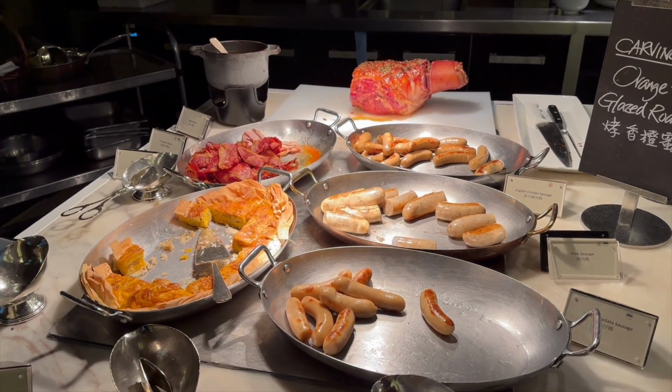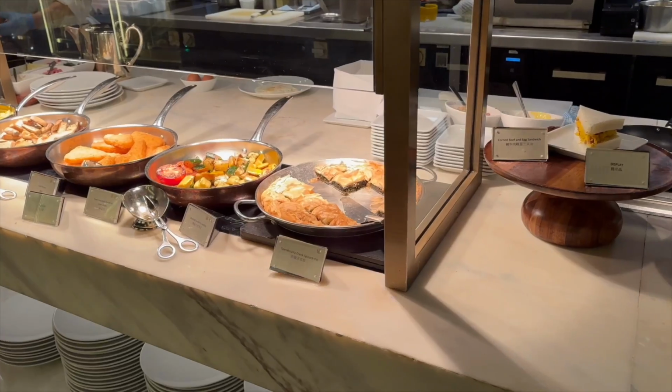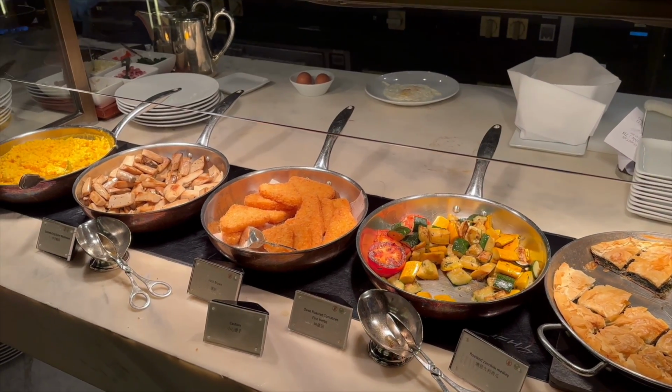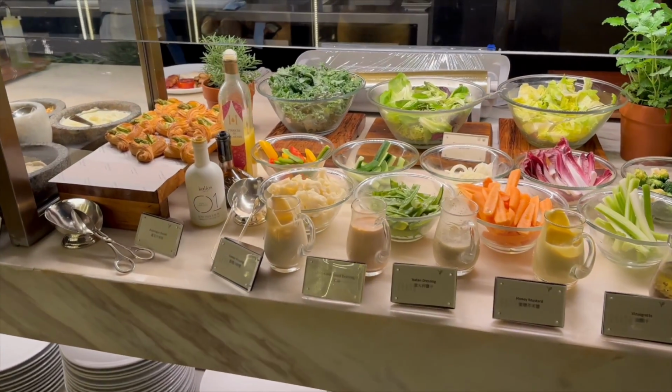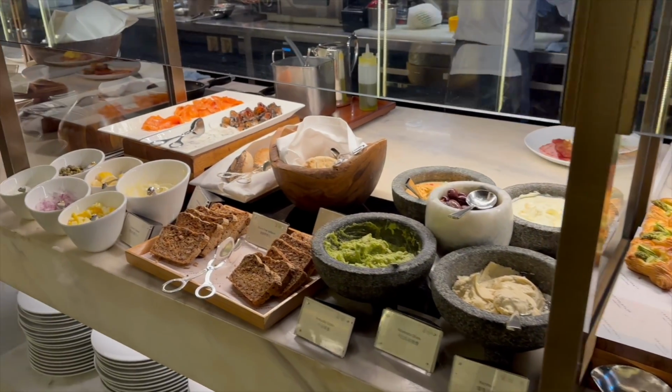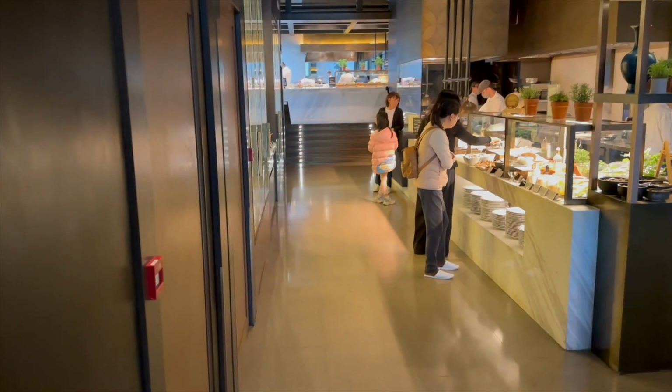They have some more exotic pastries. They do have freshly made juices. You can decide which ones they should make for you, and it's just incredible. The variety is really impressive. And what's more important, of course, because variety is not everything.